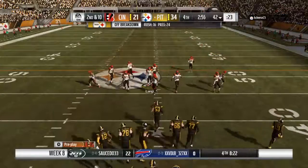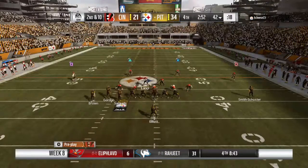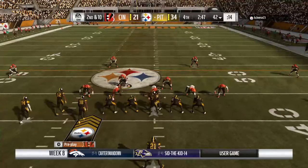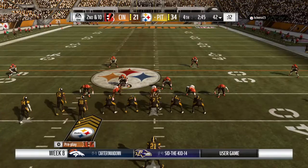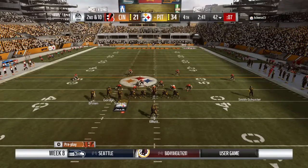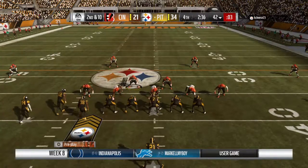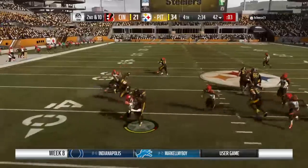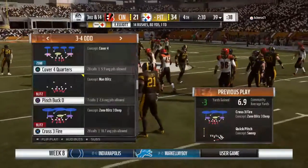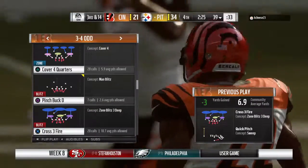Clock continuing to run. They'll probably wind this all the way before snapping it on 2nd down. Now let's go. Green 39. Green 39. Come on, let's go. They'll try the sweep with Elliott. And he is met in his tracks behind the line of scrimmage. It'll be a loss of a full 3 yards there, and it also brings up 3rd down.